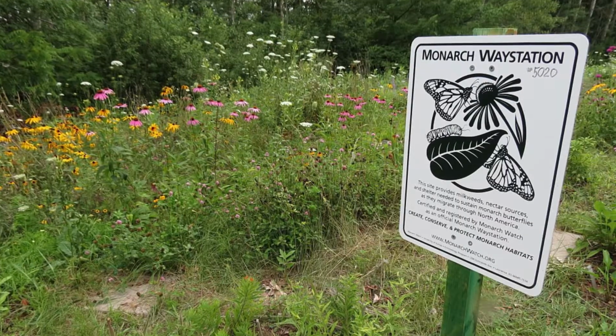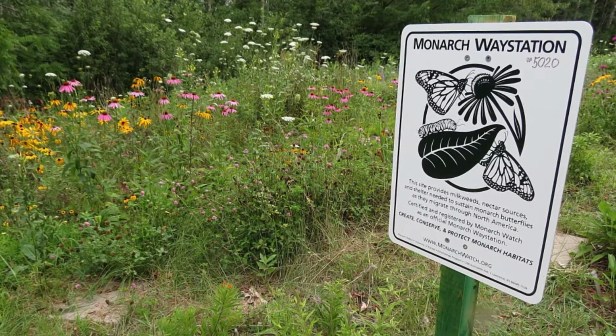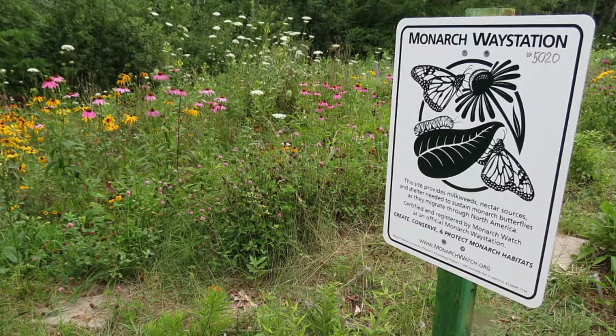Another thing you can do is create what they call a monarch way station. So as they're making their way down to Mexico, they need to take snack breaks. So make sure that you have everything that they need. Some shelter, some water, a shallow dish works well for them, nectar plants, as well as that milkweed.